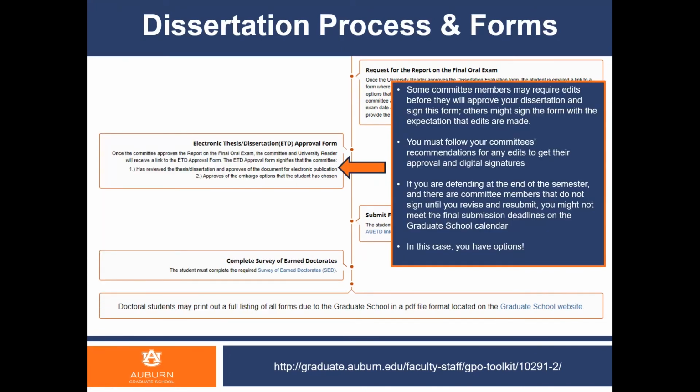Once the committee digitally approves your dissertation on the report on the final oral exam, the committee and the university reader will receive a link to the Electronic Thesis and Dissertation, or ETD, approval form. Your committee's digital approval on the ETD approval form signifies that the committee has, number 1, reviewed the thesis and dissertation and approves of the document for electronic publication. Number 2, approves of the embargo option that the student chose, delaying publication until a specific date.